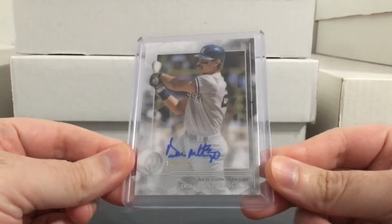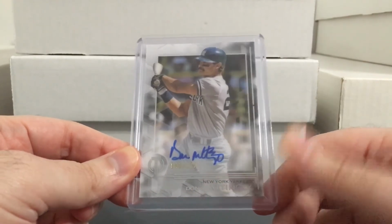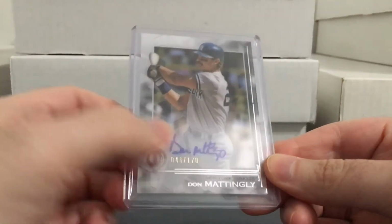Next is the New York Yankees, and obviously had a lot to choose from, but decided to go with this one because I don't think I've shown this one yet. This Don Mattingly autograph. I picked this up a few weeks ago in a Snodzilla fire sale on Facebook, and like I said, I don't think I ever made a video for it, so decided to show it in this video. Numbered to 170 from this year's Topps Tribute.